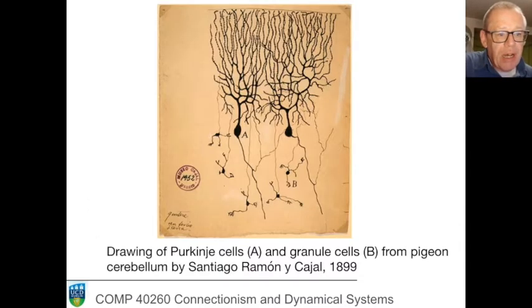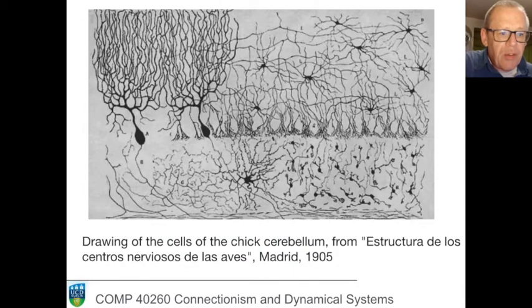So here's some of Cajal's drawings. They are absolutely stunning works of art. There are very many of them available. These show two particular kinds of cells, the Purkinje and the granule cells from the pigeon cerebellum, and you can see the fine, fine detail that is resolved in these images. Here's another one from chick cerebellum from 1905. These are fantastic landscapes that nobody had ever seen before.